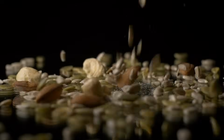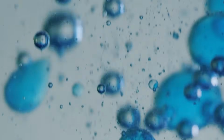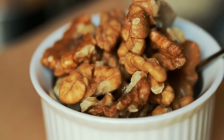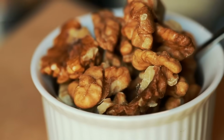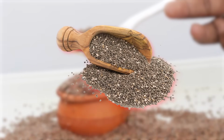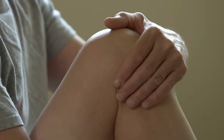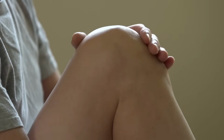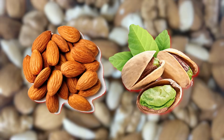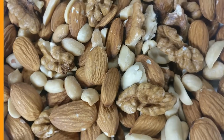Nuts and seeds are also beneficial for arthritis sufferers, as they contain healthy fats, fibre and antioxidants. Walnuts in particular are high in omega-3s, while flax seeds and chia seeds are excellent plant-based sources of omega-3 fatty acids. These healthy fats can help reduce inflammation and improve joint health. Almonds, pistachios and other nuts are also great choices as they provide anti-inflammatory benefits.